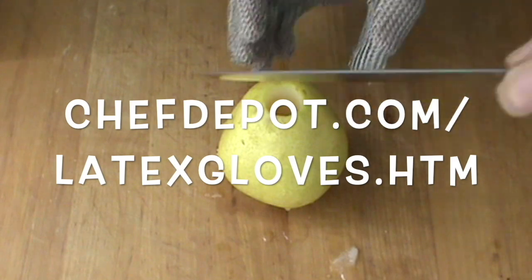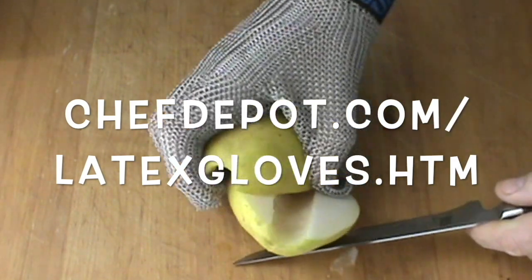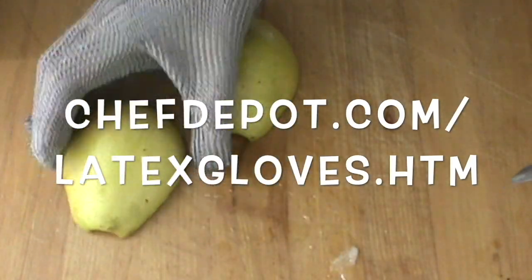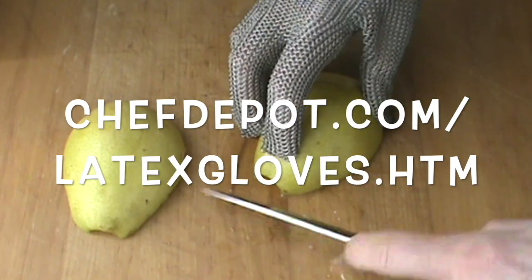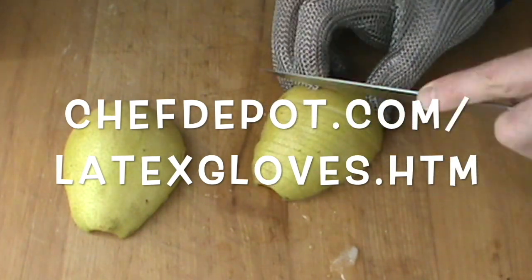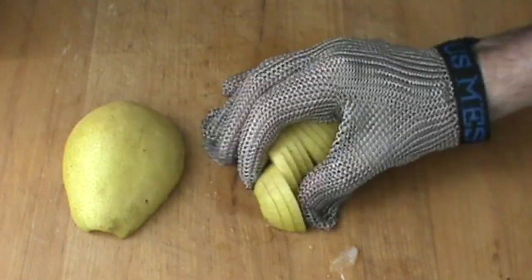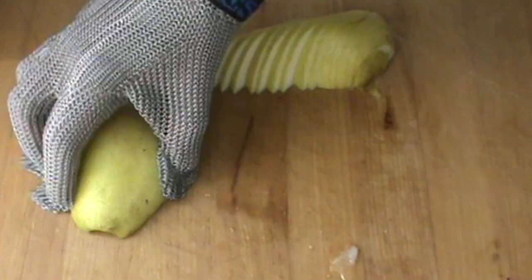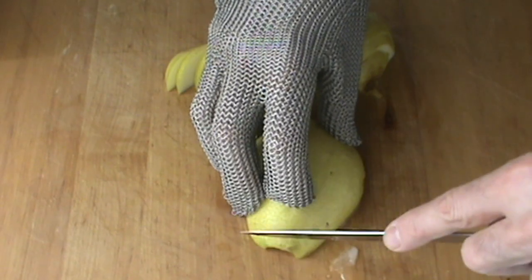So here we go. First, I'm gonna go right in half. Oh yeah, nice perfect cut, beautiful pear. Then I'm gonna do some quick slices, just like this. I ended up with about 20 slices there. Was hoping for 25.